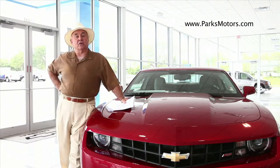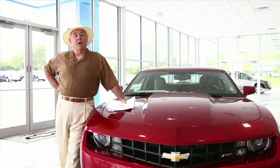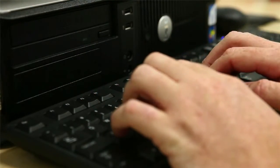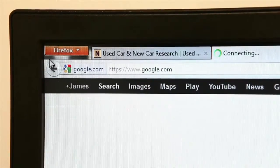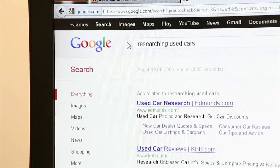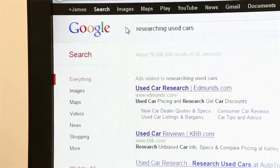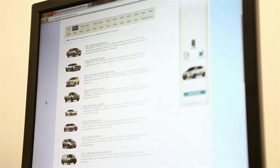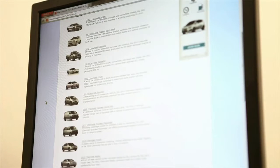If I was a retail customer, though, and buying a used car, I'd go online and do extensive research, several hours if that's what it took, to find out what other people are selling comparable cars for and what that book value is on that particular car. And once you're armed with those facts, that makes for a pretty formidable buyer, and it levels the playing surface considerably.